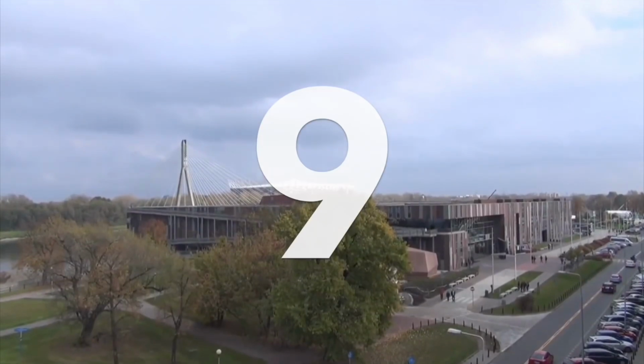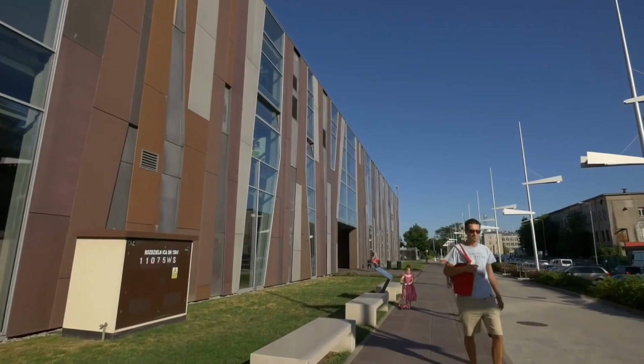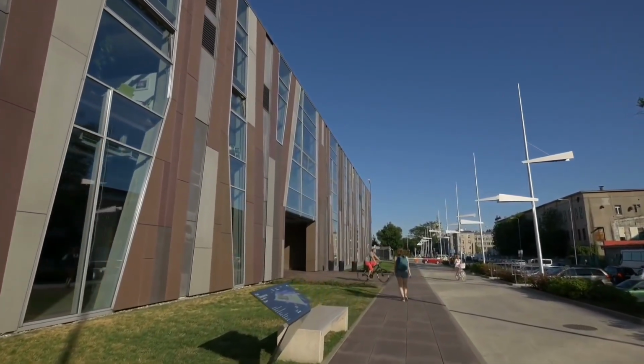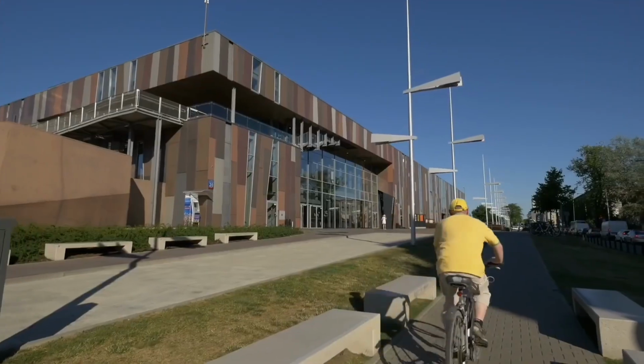Number 9. Copernicus Science Center. Copernicus, who lived from 1473 to 1543, is one of the most famous scientists and mathematicians to come out of Poland. It was he who formulated the theory that the Earth revolves around the Sun and not the other way around.